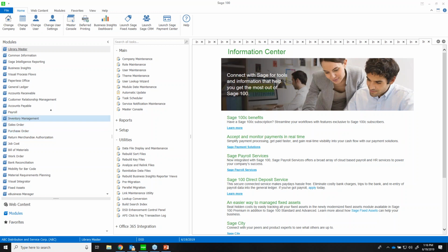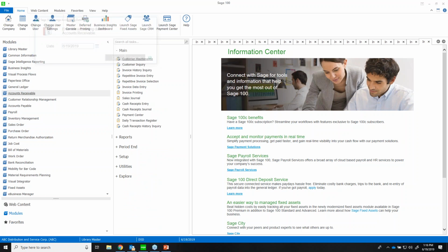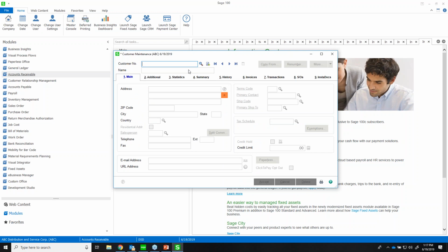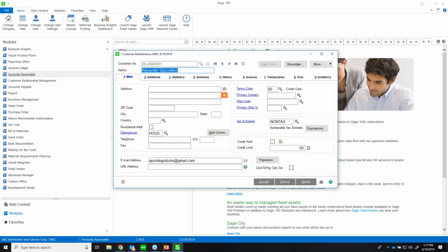So first I'm going to talk a little bit about InstaDocs. So just at a high level, InstaDocs is going to add an InstaDocs tab to all of your maintenance and data entry screens inside of Sage 100. Now, InstaDocs is module based, okay, and this is actually brand new. I have to get used to what I say because we've just changed what modules we offer it for. We've added a new module.